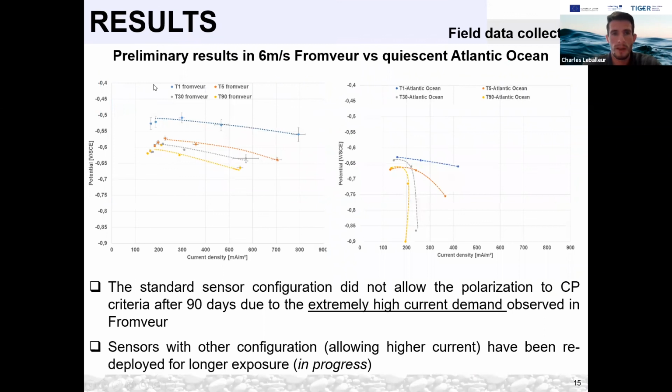So here are the same type of curves. This is the polarization curve, so the evolution of the potential as a function of the current density for 1 day, 5 days, 30 days, and 90 days. The main information here is that the standard sensor configuration used did not allow polarizing the carbon steel to the protection criterion of minus 800 millivolts. You can see that data stopped between minus 600 and minus 650 millivolts.